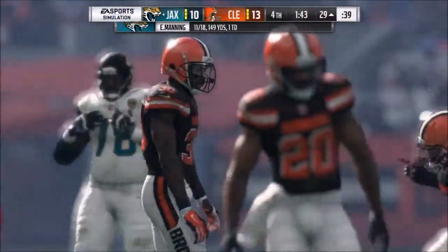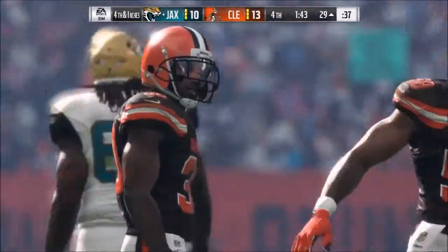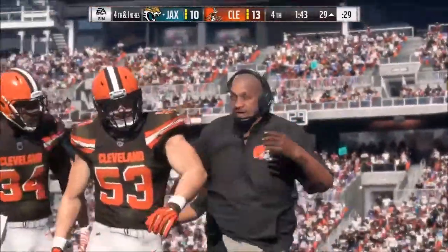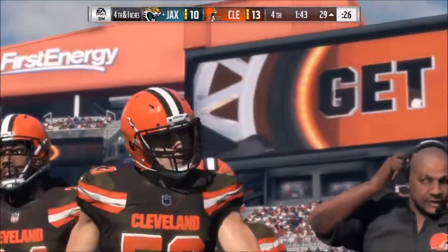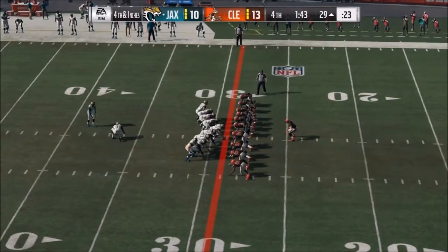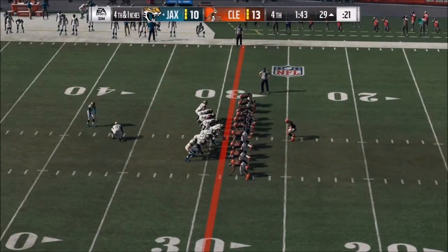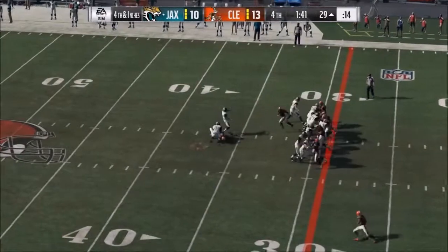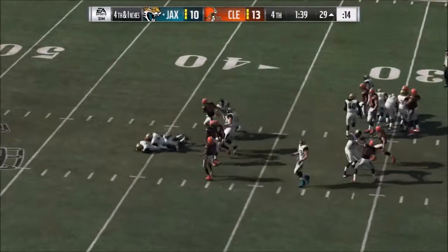And now another one thrown incomplete. Perhaps they overthought this one a little bit. They've been running it real well on this drive, and it was 3rd and short, okay? They decided to throw the football incomplete. Yeah, they might have thought just a little bit too hard about that play selection. Oh, they get to the football. It's blocked.